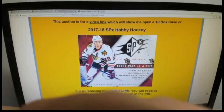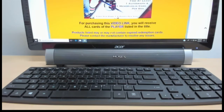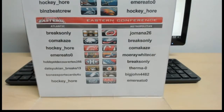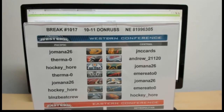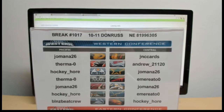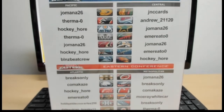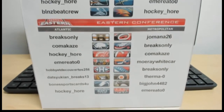So, with that taken care of, let's get down to today's business, which is, I'm going to start with break number 1017. It is a 2011 Donruss Hobby Hockey Box. Serial number on the box is 819-96305. Before is a list of all the winning bidders in this box of Donruss Hockey, all the way down the list where all teams did sell.